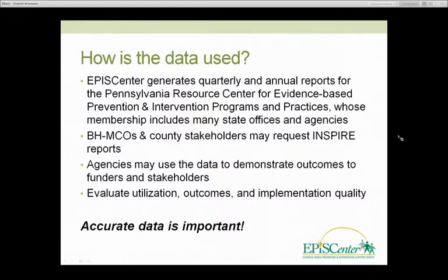As I mentioned just a moment ago, the Resource Center's membership includes many state offices and agencies. So every 3 months, statewide data is rolled up and shared with them for FFT and other evidence-based programs. In addition, managed care organizations and county stakeholders may request Inspire reports from providers, and we see that happening more and more as the managed care organizations and the counties become aware that Inspire exists, and they see the benefits of having an outcome report, a utilization report they can look at that presents data in a consistent and reliable way. Agencies also can use the data to demonstrate outcomes to funders and stakeholders. So the data that comes from Inspire can be a resource for really advocating for your program.